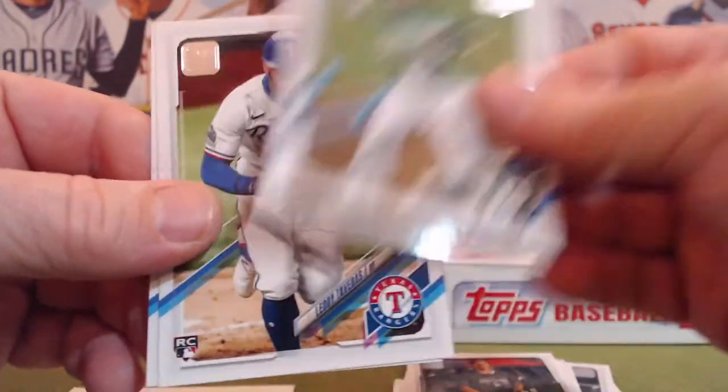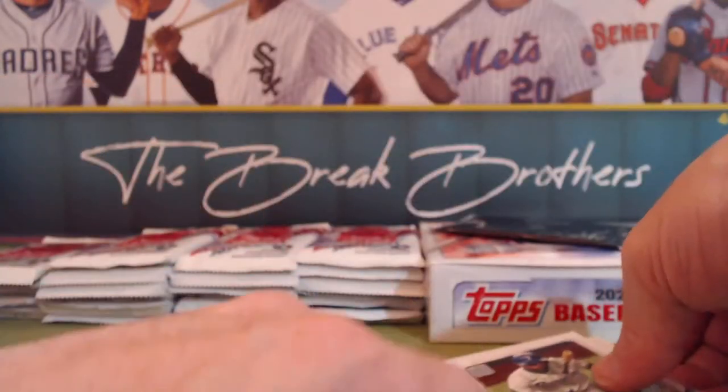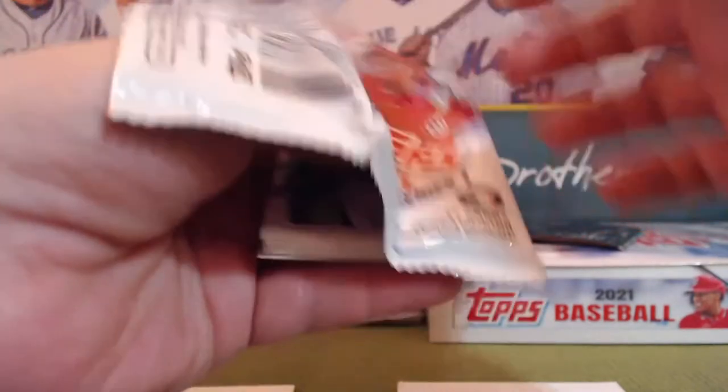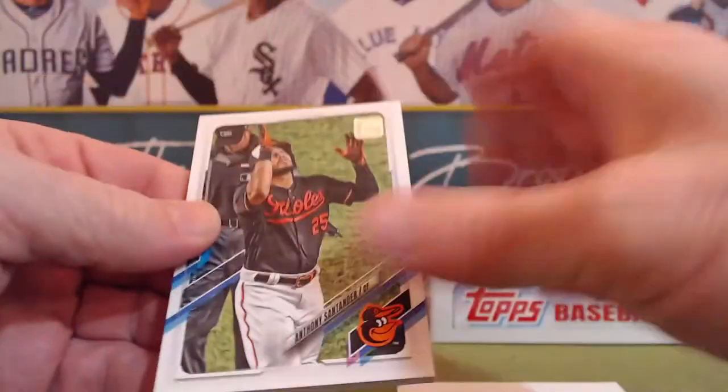Corey Seager, Marcus Semien, there's Tavares again, and Mike Minor. We just pulled that Silver Mega of Tavares. Yankees usually do fairly well. I would be surprised if we don't pull something, and hopefully of note for the Yanks.